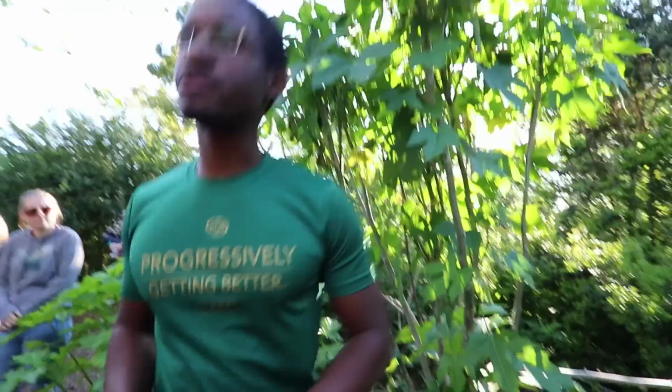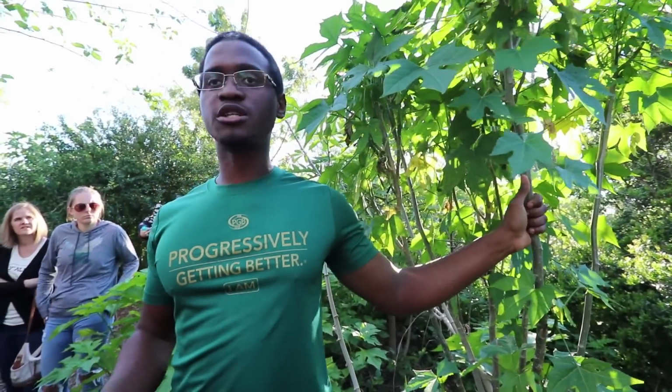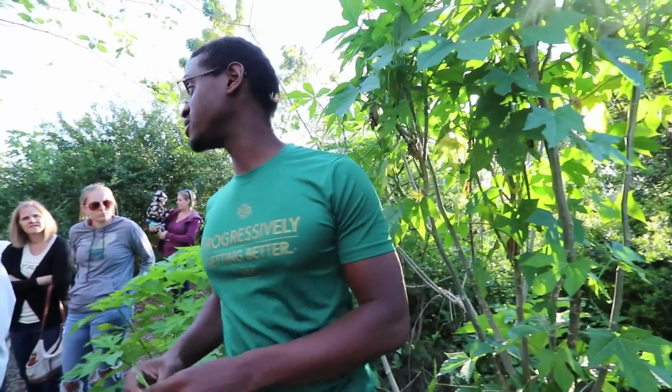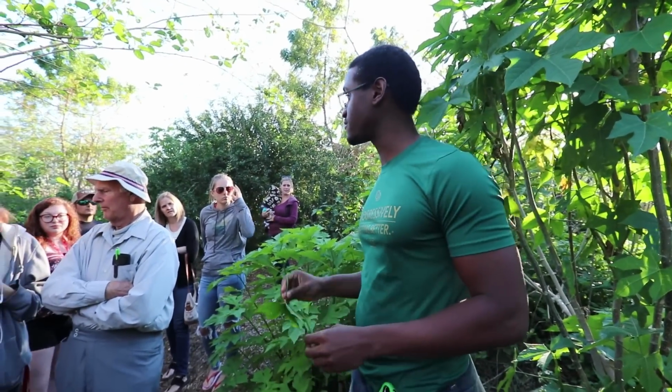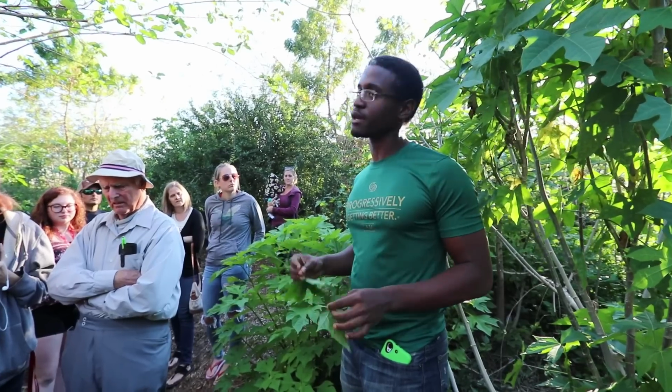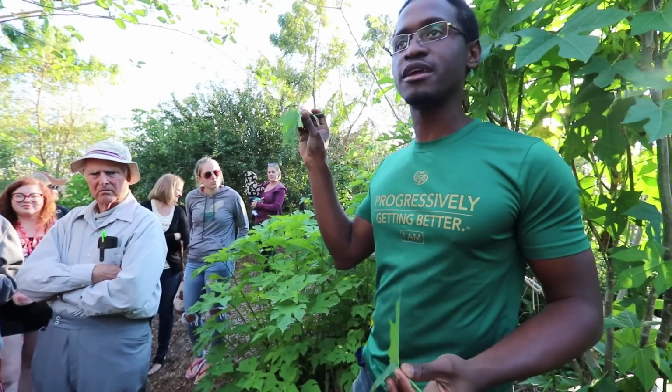So chaya is another great plant for those of you who are interested in growing veggies year-round in your yard, especially if you live here in Southwest Florida. All you need to do to grow this plant is basically take a branch of it, stick it in some soil and water it, and it grows. It's very, very drought tolerant, survives very well in the heat and with the rain. So chaya is an incredibly nutritious perennial vegetable. It grows year-round here in Florida.